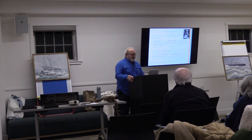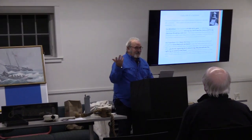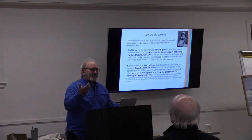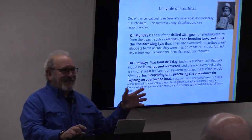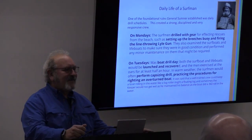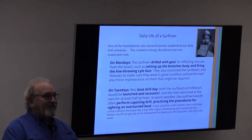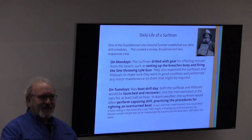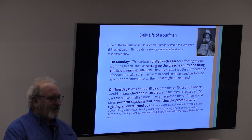So, the daily life of a surfman. On Mondays they would do the breeches buoy drill that you just saw. Every station had a fake flagpole, like a mast with a crow's nest in it. The one in Two Lights was down by the foghorn there. You can see some things in the rocks that look like they're probably part of it.